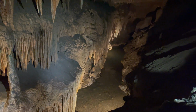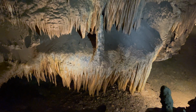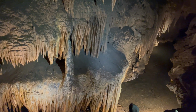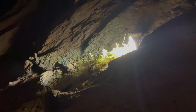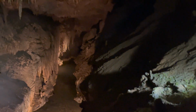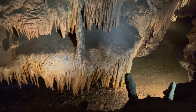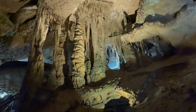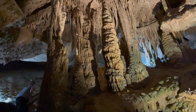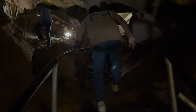Before we passed the large pillars and the columns and going around them, we were able to go down just a brief area into what was one of the prettiest sections of the whole cave right here. After going around the columns, that ended up being the tightest section in the whole cave. It really wasn't that big of a deal, just had to bend over as we were ascending the stairs.